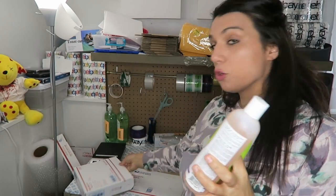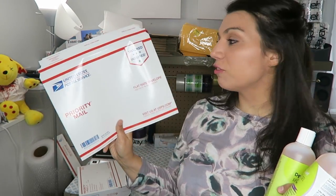So let's say you have two bottles of something. One of these weighs a pound by itself, so both of these together weigh about 2 pounds, about 2.5 pounds with packaging. In order to ship these the cheapest way possible, I am going to be shipping them in a regular flat rate envelope and a 1096L box. So let me show you what that looks like.